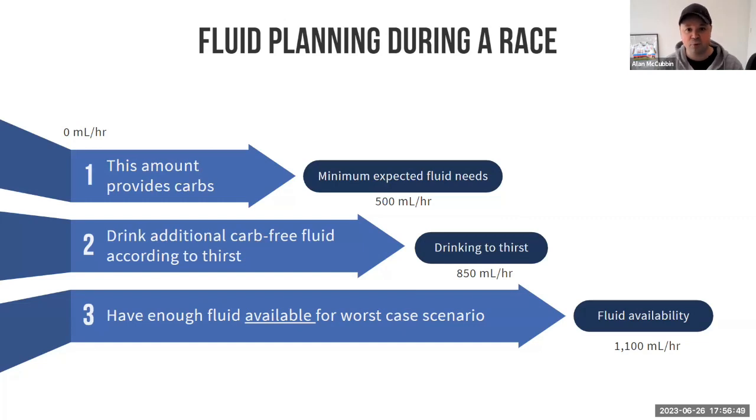So our fluid needs are going to go up and down depending on the day and what weather Mother Nature decides to produce on that day. It's also going to go up and down depending on the change in temperature over the day. But our carbohydrate needs should theoretically stay the same. We should be having the same amount of carbohydrate per hour, regardless of the weather, regardless of how much fluid we're drinking.